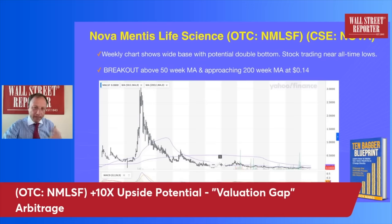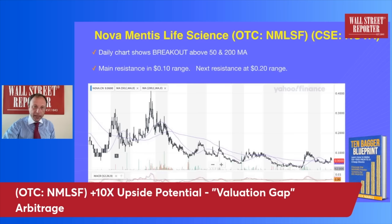You got a big base. You got a breakout of the 50-week moving average. That's a technical buy signal. Now, let's zoom in on the daily chart. We got a breakout above the 50 and the 200 day moving average. That's right, 50 and 200 day moving average.